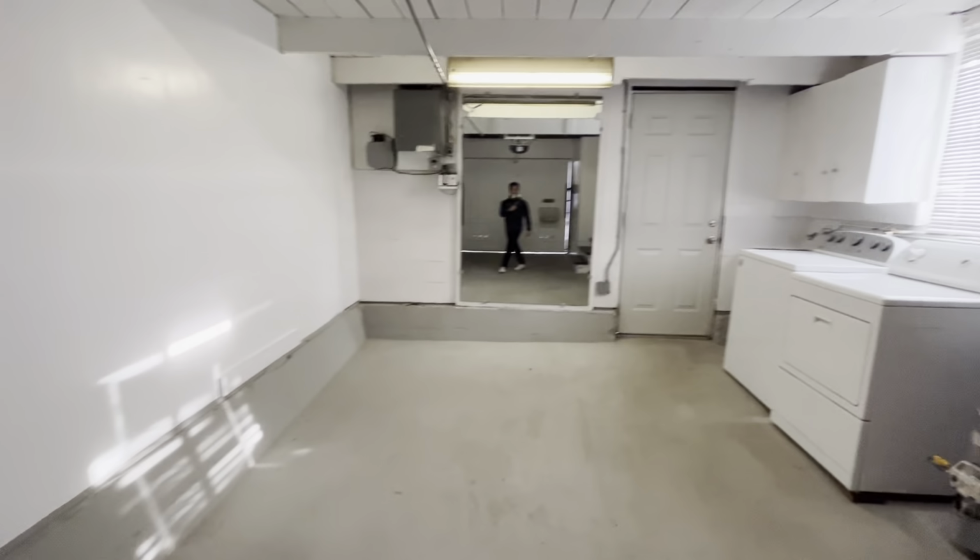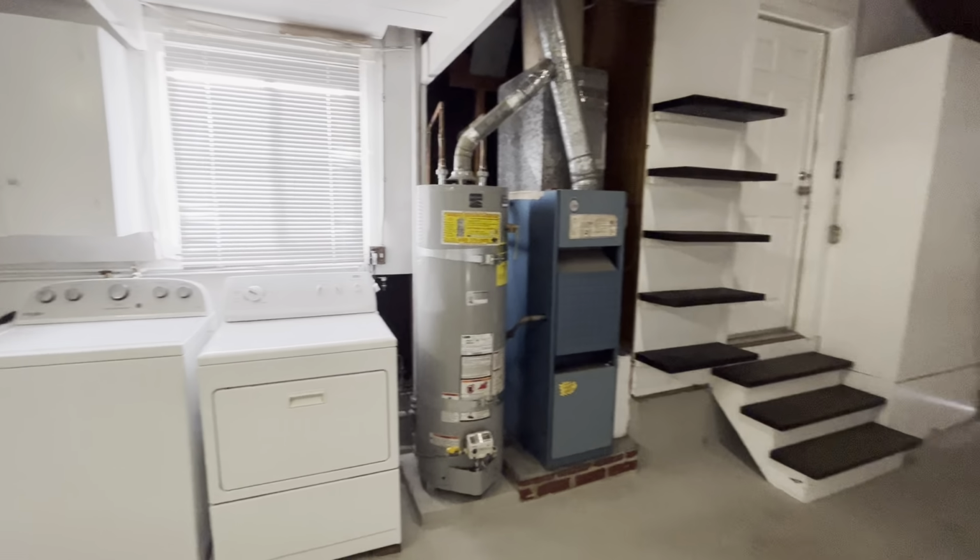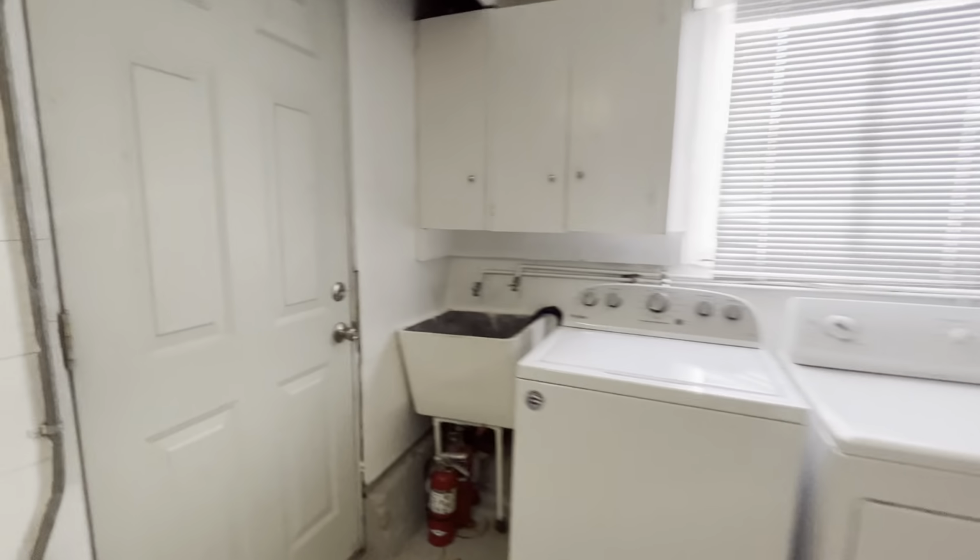Bit of an extended one-car garage. It is deeper than other one-car garages. You got the laundry area here. This door leads to the backyard.